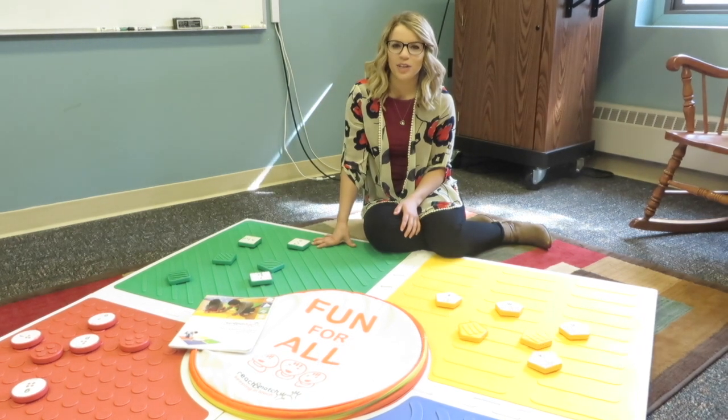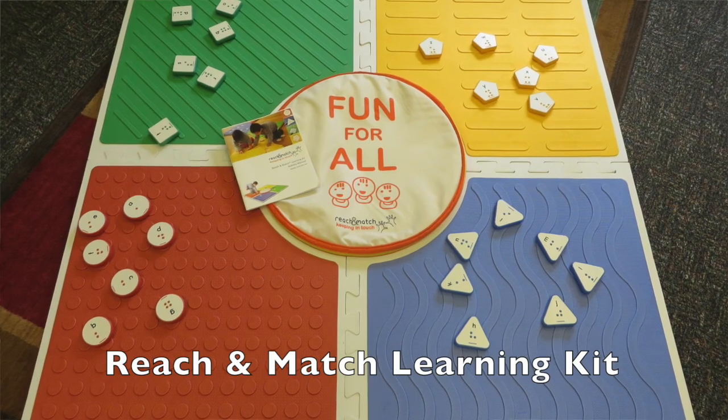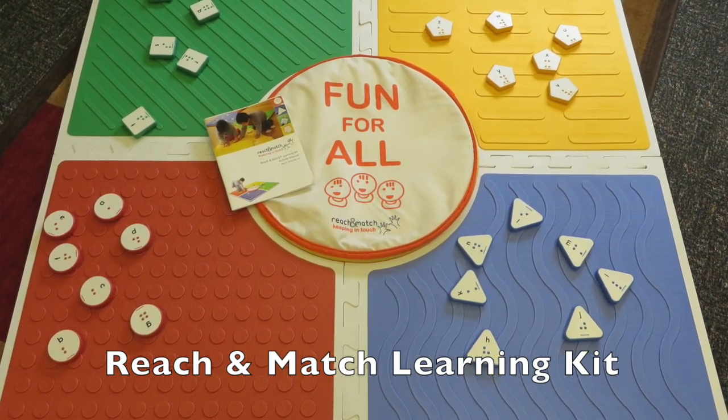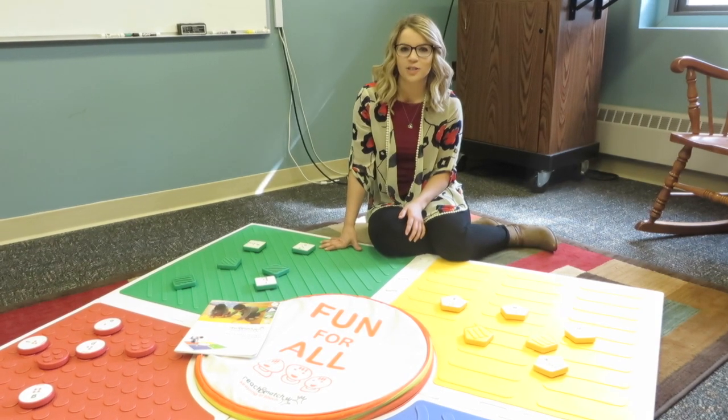I want to tell you about a new product we have available. This is the Reach and Match Learning Kit, which empowers children with all abilities. It is a fun and innovative tool to help all children develop literacy and essential childhood skills.